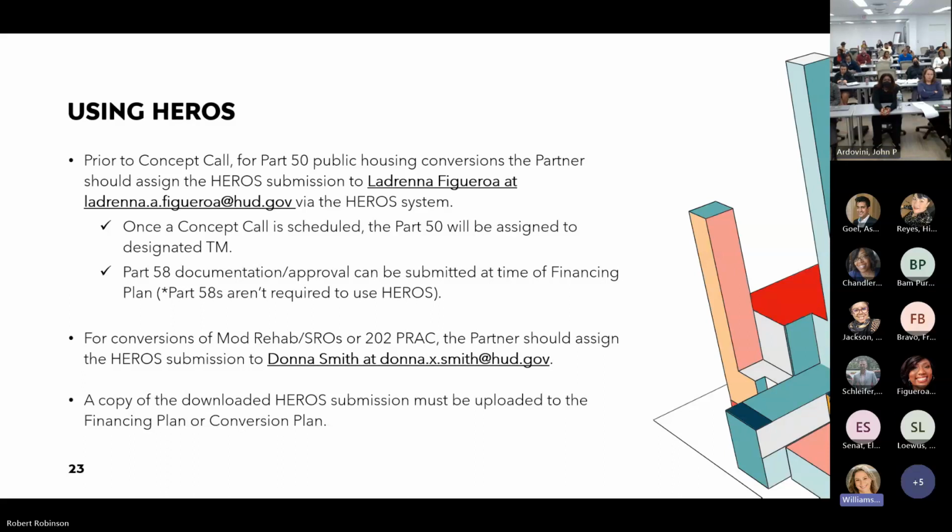All right. So like we said, prior to concept call, Part 50 reviews, the partner is going to assign the HEROES. If they don't know who the transaction manager or the GLS is already, they're going to assign it to Ladrina. Thank you, Ladrina, for taking over that. And then Ladrina, once a concept call is scheduled and we now know who the TM is, she'll go ahead and assign the Part 50 to that TM.